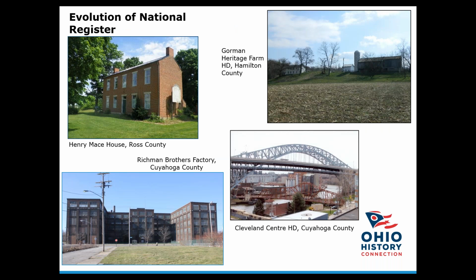However, as time moved on, the program expanded. And with that, our definition of historically significant properties expanded. And we began to see an increase in different types of nominated properties. Some of them you may not think of as stereotypically significant, but we start to see some different resources: vernacular houses, apartment buildings, farmsteads, industrial complexes. And while these properties are a little different, they still reflected significant themes in our past or held significant local influence to the communities that they existed in.